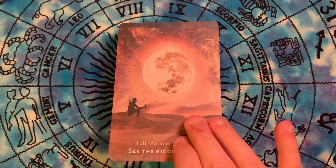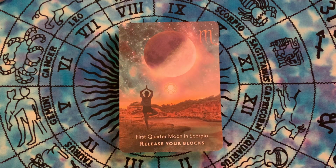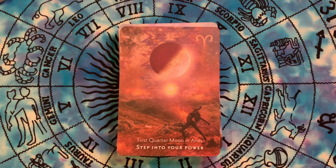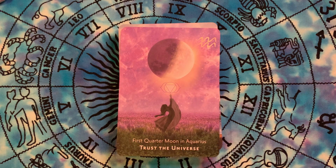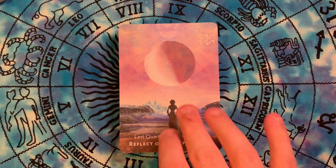It's not a bad deck, y'all, honestly, but it's practically the same as the first. It does have interesting pointers, though. So there's that, and it's not all love and light. It's not necessarily an affirmation deck, not at all. It's an action deck, so it's telling you what you need to do. It's literally very verb heavy, which I like.